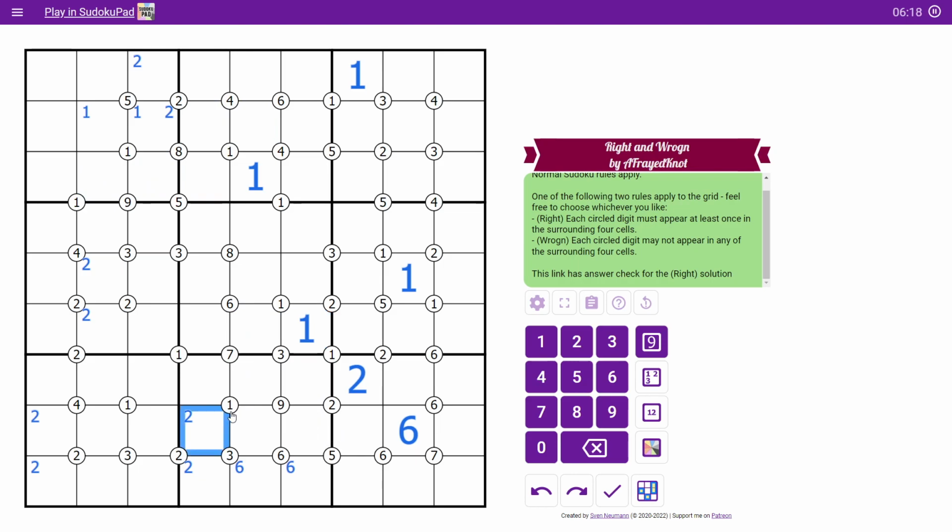Okay, so we need a 1 around here. It can't be in this column, in column 5, because of this 1 up here, so there's a 1 there. We have a 1 here, and we're going to do the same kind of X-wing-ish thing going on here. There's a 1 in here, and there's a 1 in here.